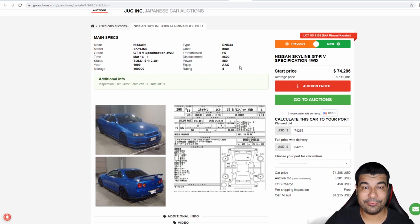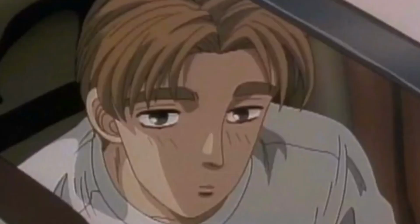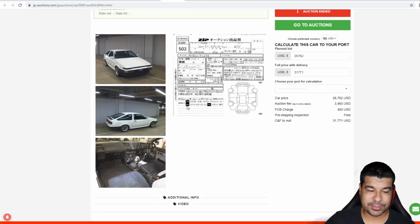Now that we're out of the way with the fire-breathing Godzillas, let's go look at some tofu. Yes, you all know what I'm talking about. We're talking about the AE86 Sprinter Trueno. Now, I found two that sold at the auctions over the last 2 months, and the pricing was quite different. And that's because of the grading, really.